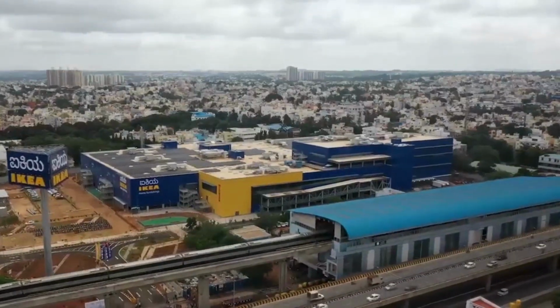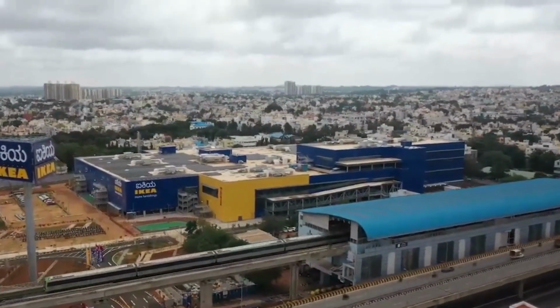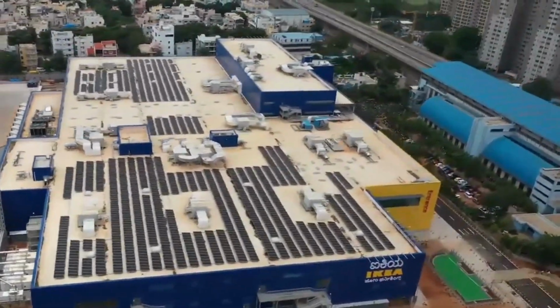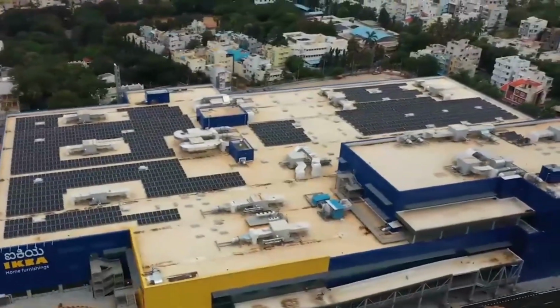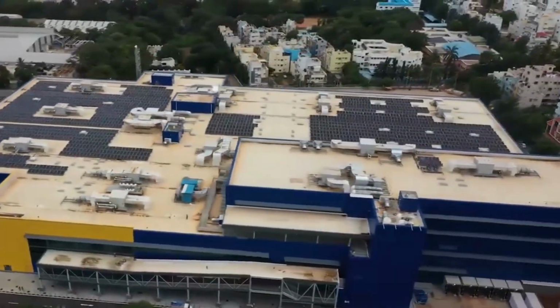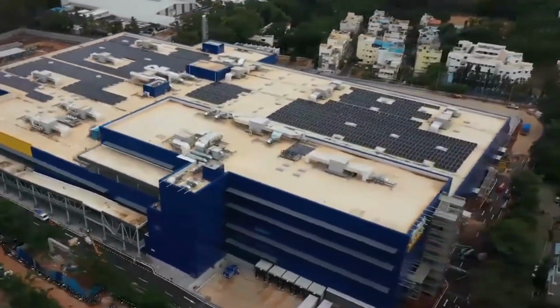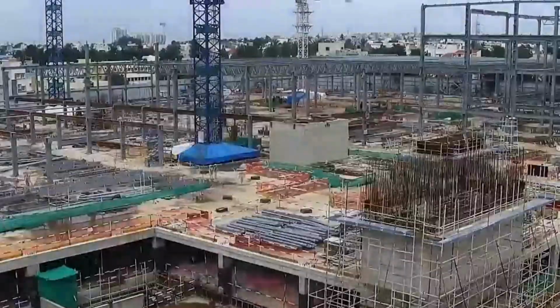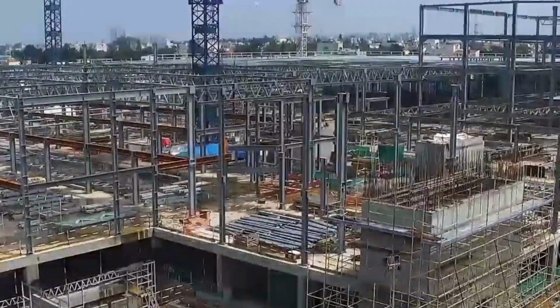IKEA Retail Store is a LEED Gold certified building and is a unique combination of RCC flat slab, precast hollow core slab, structural steel column and truss, sheet roofing with insulation system and TPO membrane waterproofing system on top of it. All the concrete surfaces are form finish, meeting F2 and F3 class of finish.